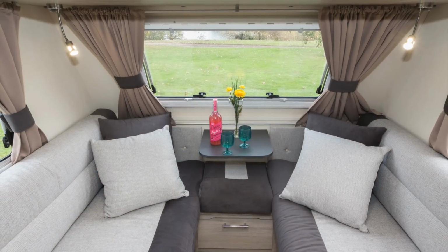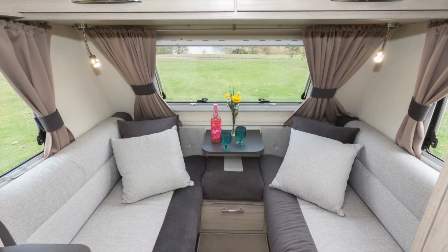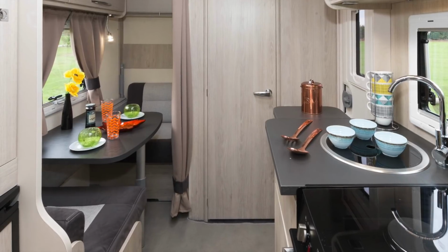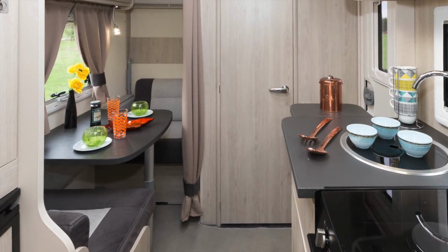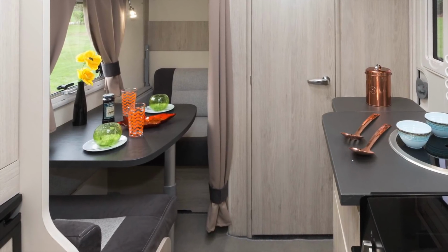The 406's cleverly designed layout gives you a dining lounging area at the front, plus a second dining area for two on the off side, which transforms into bunks. This area feels quite separate from the lounge, which is a considerable achievement in a small caravan.